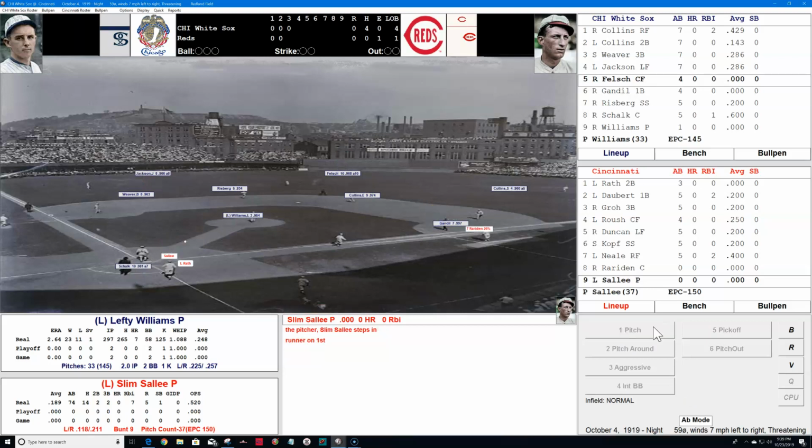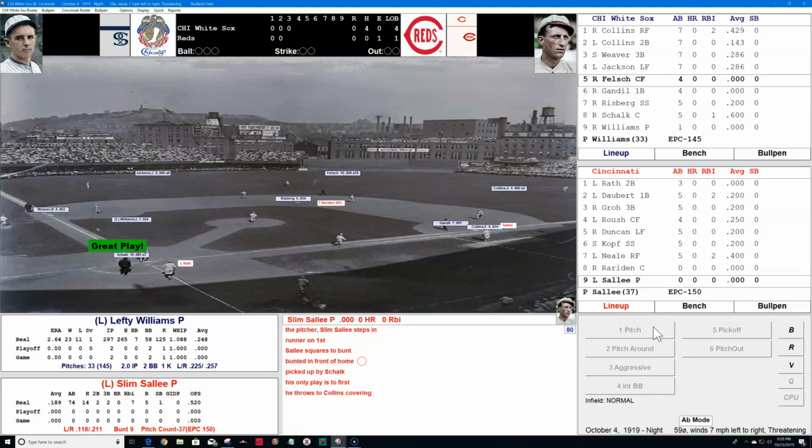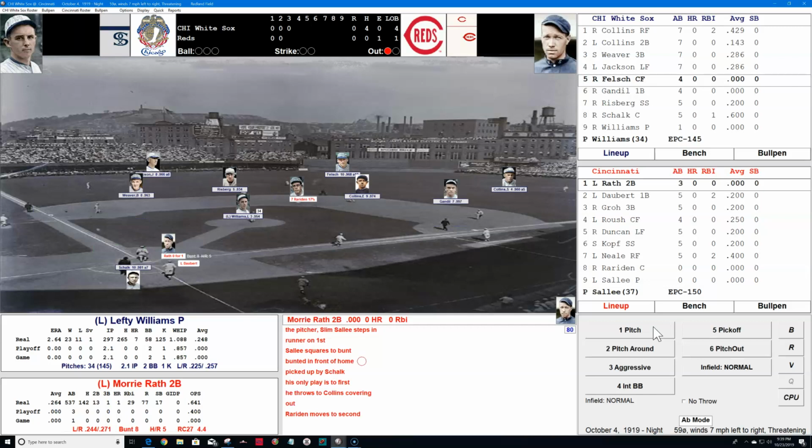Here's the pitch to Sally. It's bunted in front of home. Great play by Schalk. He gets him out at first. Raritan does get to second. 1 man out now for the Reds, and now here's Rath. He's 0 for 1.